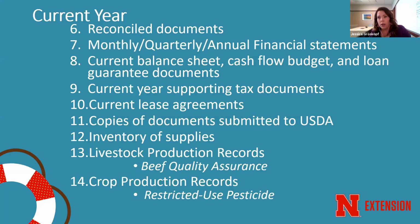Any current year lease agreements should have a file. I added number 11 recently, particularly because our USDA offices haven't been open. So anything you submit to them, you should retain a copy of. An inventory of supplies, so what do you actually have on hand? And then I also have livestock production records and crop production records. And I could do a whole other 45 minutes probably on each of those alone.